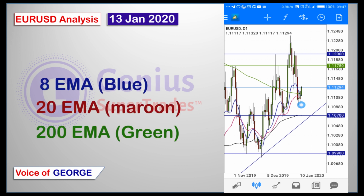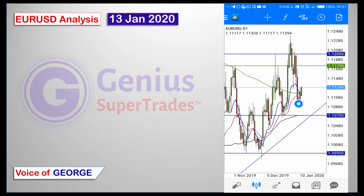So we can say we are in an area of value. So this bounce this morning shows that we are bouncing from an area of serious value.